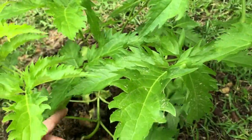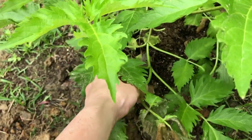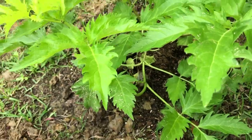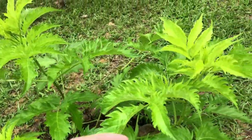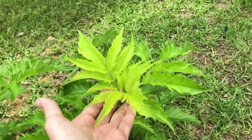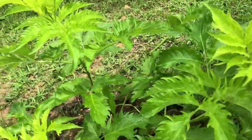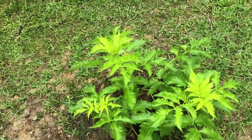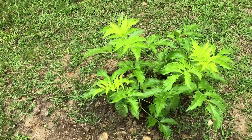So some of the branches where we broke, we've kind of lost, like you can see that's broke. I accidentally broke it trying to get it out of the 5 gallon bucket. But new growth, y'all, they look great. So I'm excited about that. Hopefully they're going to keep growing and give us some berries soon.